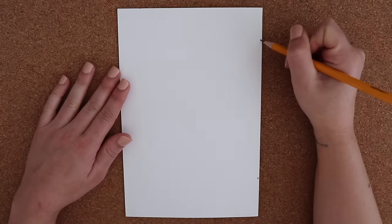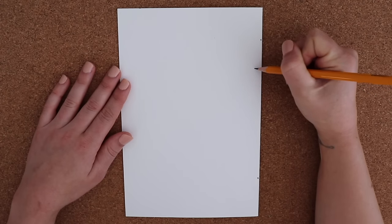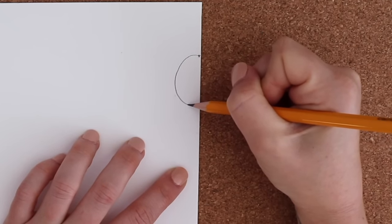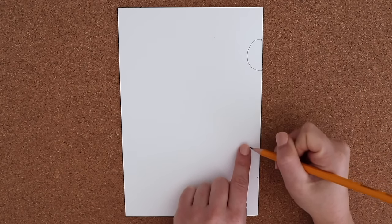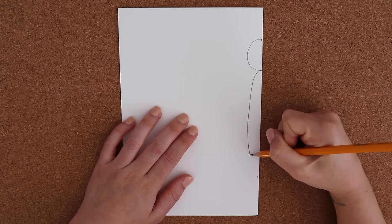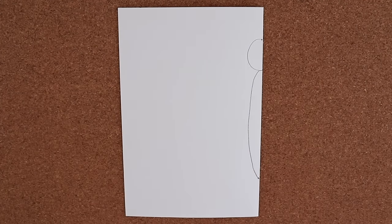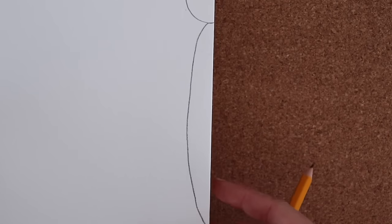Right here at the top mark, we'll draw half of the head. Let's draw half of a circle, like this. Now from the bottom of the head, draw half of a long, narrow oval shape, right down to where you made the bottom mark. This is the butterfly's body. You should have half a head and half a body sitting right on the fold.